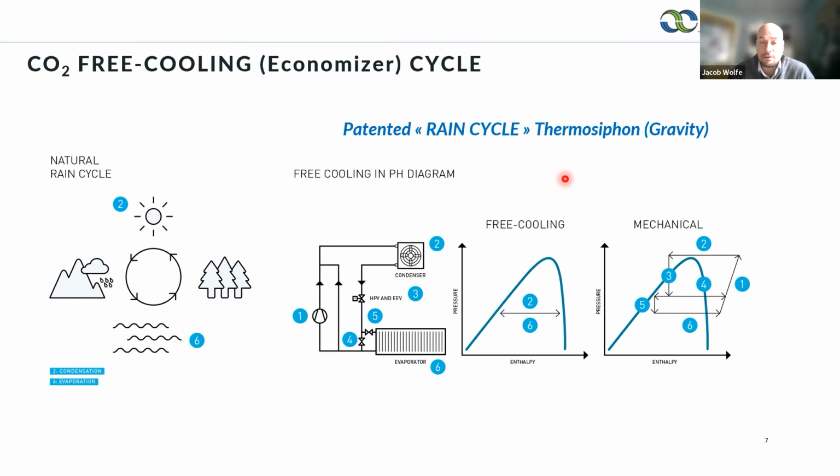And the higher the vertical distance of the condenser above the evaporator, the better the free cooling will be. It's important to note that although CO2 is a high pressure system, roughly 1740 psi, one of the benefits to that is for every degree Celsius, we get a 30 psi difference in pressure, which makes it very favorable for this system. And again, no recirculation pump is required.